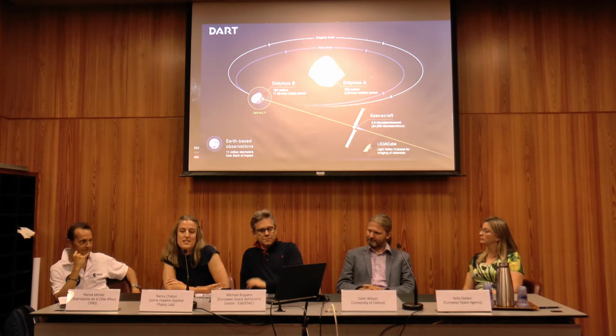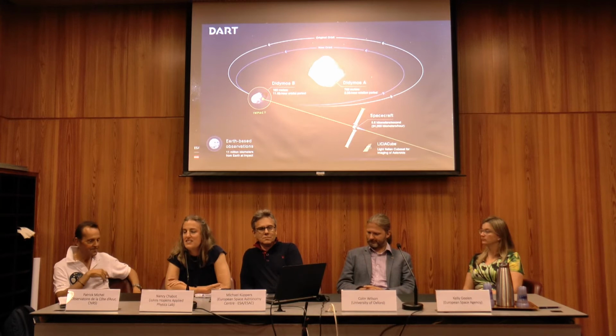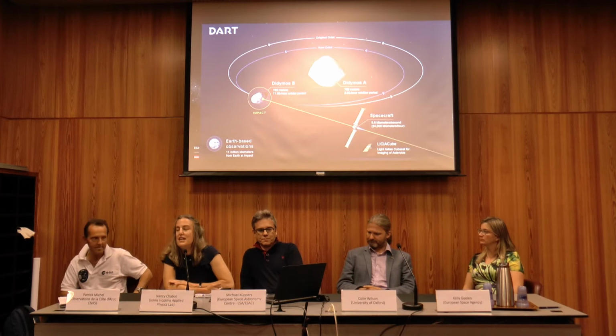The DART spacecraft will come in at a very fast 6.6 kilometers per second, or about 24,000 kilometers per hour, speeding in. A few days ahead of time, it's going to kick off a CubeSat called LICIACube. This is the Light Italian CubeSat for Imaging of Asteroids. It's a contribution from the Italian Space Agency, and that CubeSat will be able to take some images of the impact event.